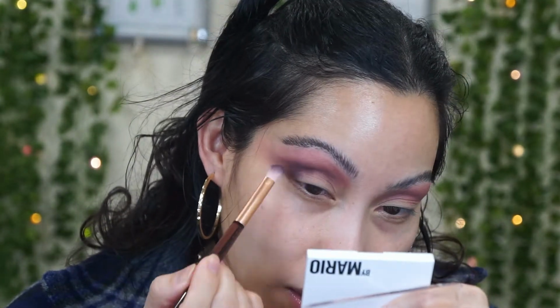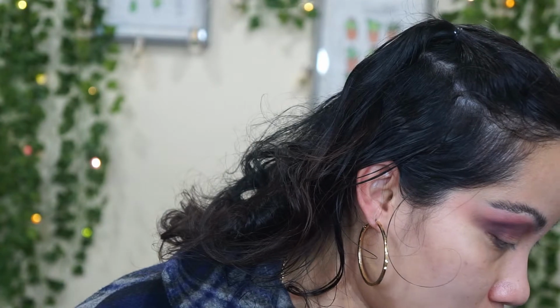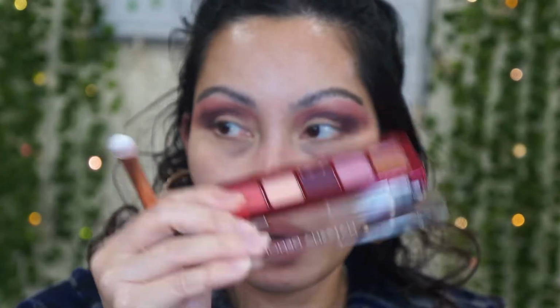Oh yeah, this one, as you can see, guys, oh my god, patchy. This is patchy. I'm gonna do something. Okay, so let me try to save this eye look right now. So I'm just gonna take this pinky orange shade, almost like a salmon shimmer shade.